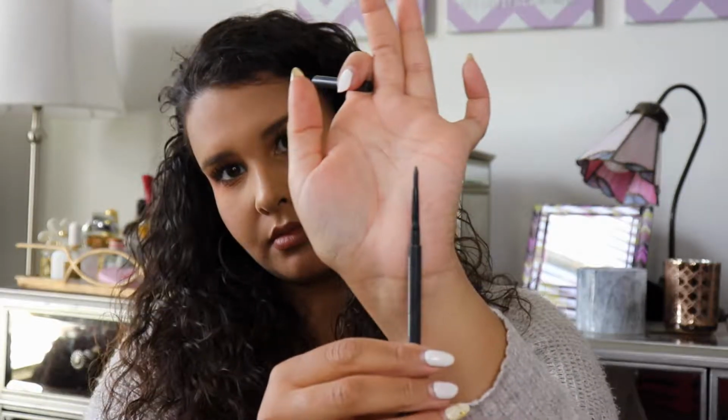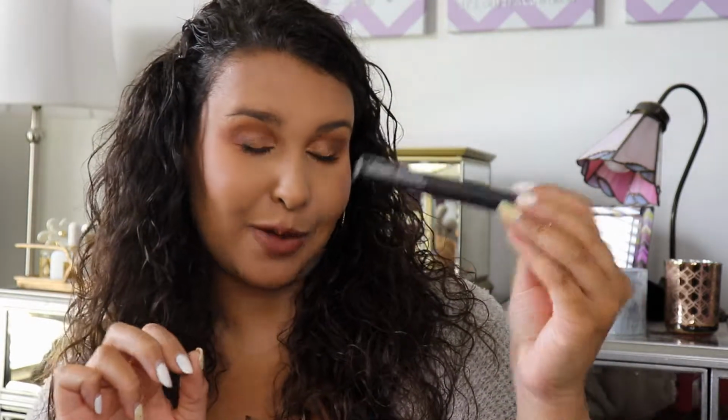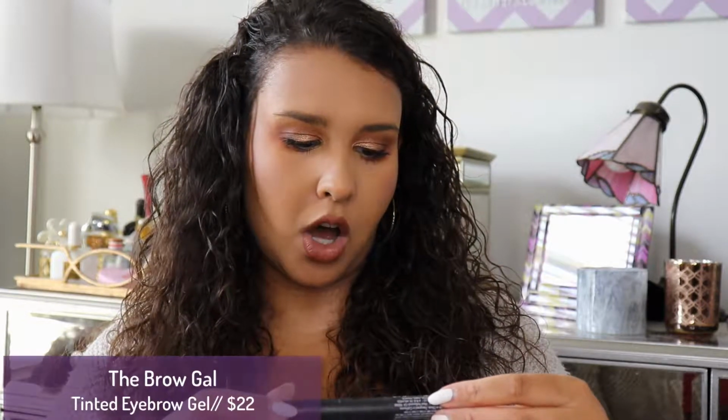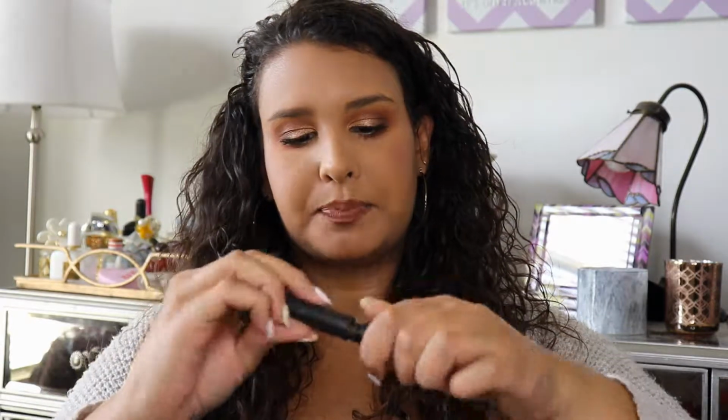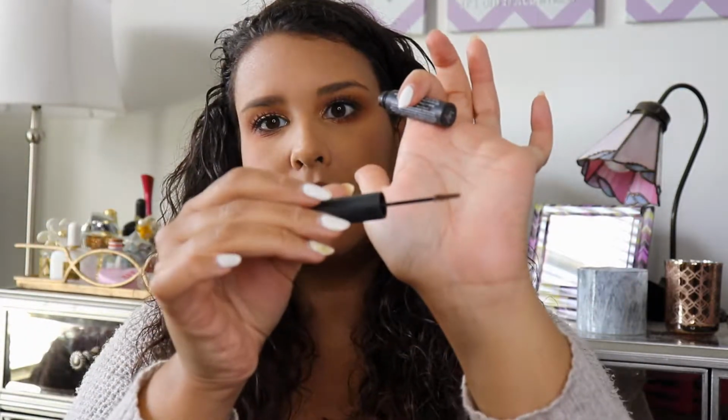I took that guy, and then this is a MAC eye pencil. Really skinny little guy. Eyebrow pencil. So I took that. And then this actually was a new product that I was testing out from BoxyCharm. This is the Brow Gal from Tanya Crooks. It looks like Tanya Crooks The Brow Gal. So it's Instant Brown Hair O2 Tinted Brow Gel with microfibers. So you unscrew it, and it has this really, really tiny little spoolie.